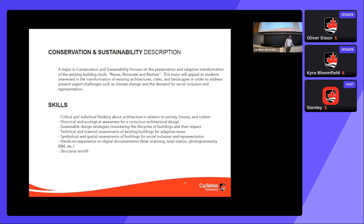So then the question is, what do we do with this stuff? Stuff that might actually have had past industrial uses, that are contaminated and all of these things. Conservation and sustainability looks at how to retrofit, to recycle, and to rejuvenate those projects.